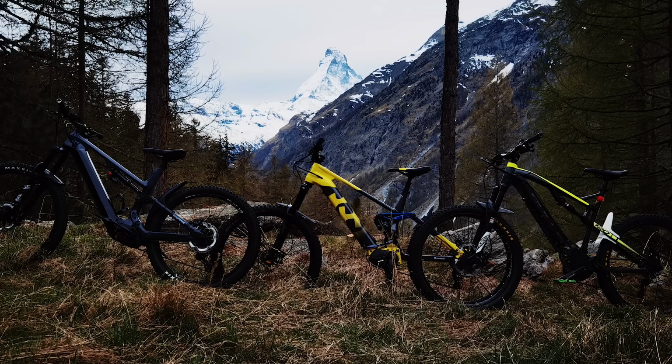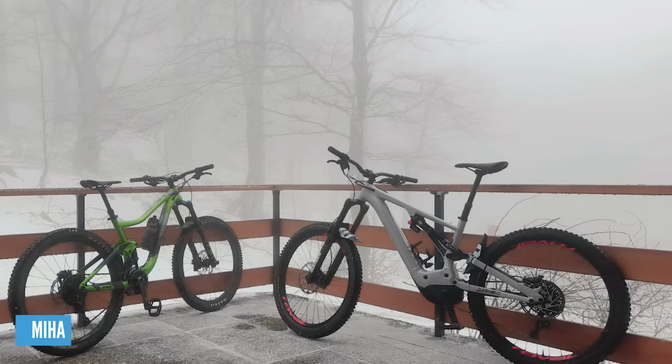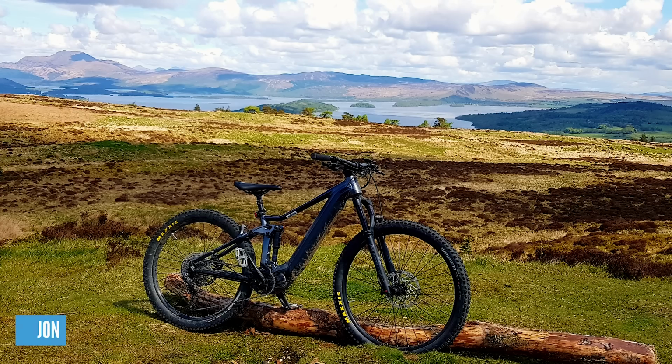Yeah, and then Miha. I love the misty shot here, Miha. It's absolutely beautiful. It is, looks pretty high up there. Moody shot, I love that. And then a beautiful Lakeland mountain backdrop here from John. That's a log holding that bike up. That's e-bike rated for sure. It's a classic, isn't it?